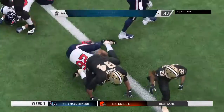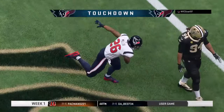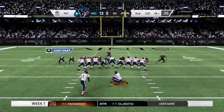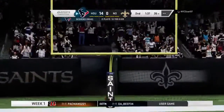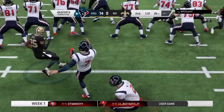And he's in for the score. Touchdown, Texans. Lamar Miller, already his 2nd touchdown here in this opening weekend. And the Texans push further out in front. Fairbairn good with the extra point, and it's now 14-0.